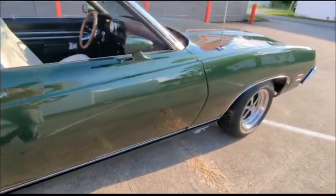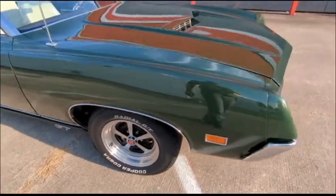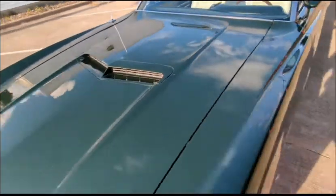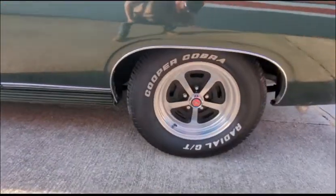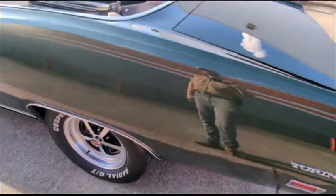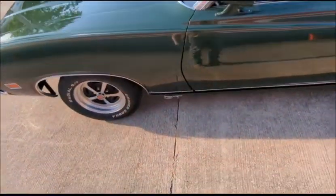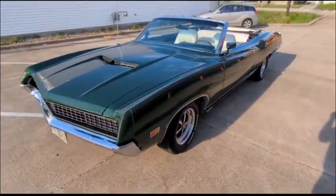I just love this green paint, especially in the sunlight. It's just beautiful. You can use it as a mirror as well. That's how shiny it is. This has a functional hood scoop. Around '72 or '73, they started putting fake ones on there for environmental regulations. You can see the back wheels here. Just a beautiful car. The restoration on this car is a little older, but it's held up well. There are some rock chips here and there, but if you drive these cars, that's going to happen. What you see is what you get.